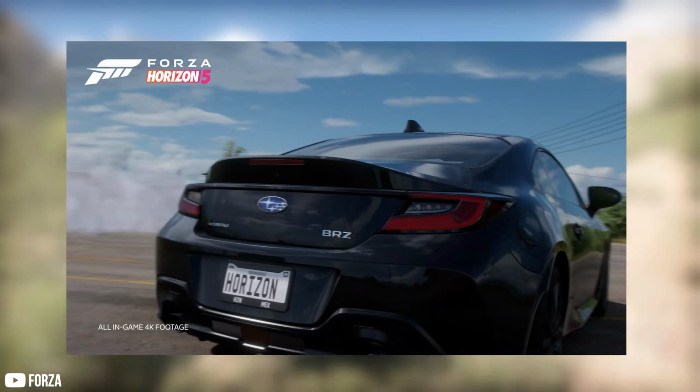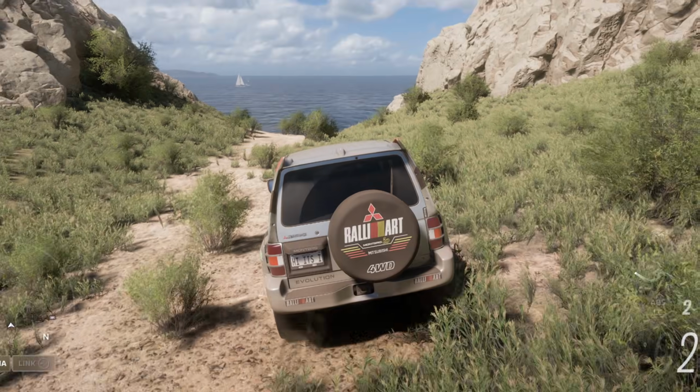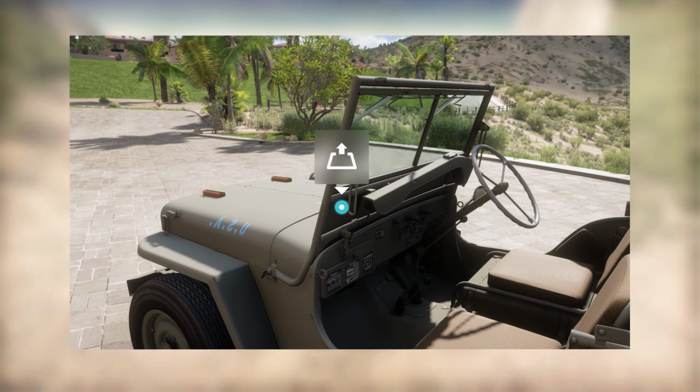Forza Horizon 5 has 866 cars, and some of them have really cool features which you probably didn't know about.